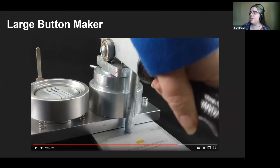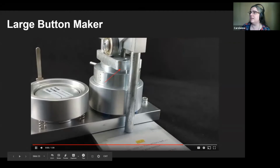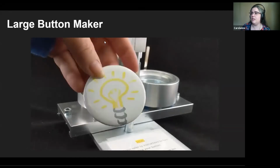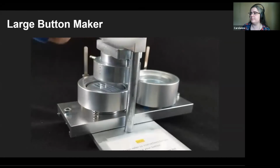So right here, you want to make sure it touches all the way down. And it wants to be like a complete, clean, smooth motion. Because if you kind of stop in between, then it can kind of mess up how it crimps around the outside.